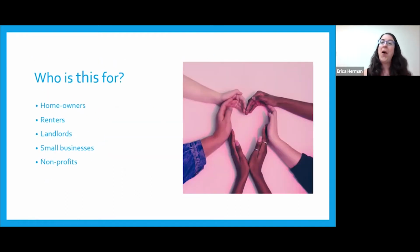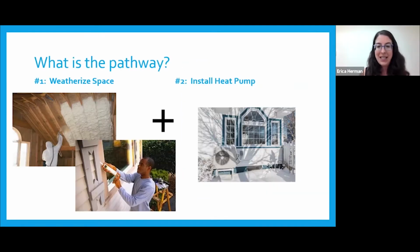This is a fit whether you're a homeowner, a renter, a landlord, or for a small business or nonprofit. So if I say the word home, for a lot of this session, that also means for your folks who have businesses as well. So what is the pathway?